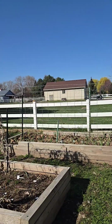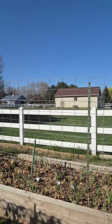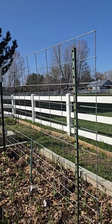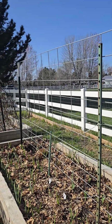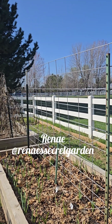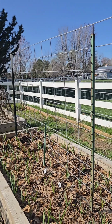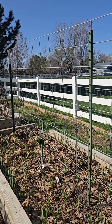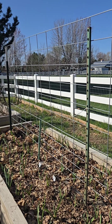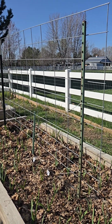We all have our struggles. Every one of us, every day. I struggle with my things, especially losing my mom, and Renee at Renee's Secret Garden has been fighting leukemia and doing wonderfully, and I'm very, very proud of her and her fortitude, her positive attitude, and just how well she does. So another shout out to Renee at Renee's Secret Garden.